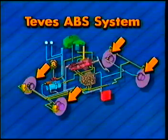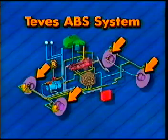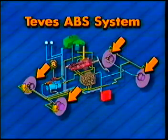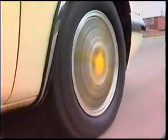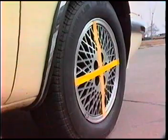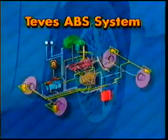Under normal driving conditions, with the road surface either dry or wet, the ABS system may not intervene for thousands of miles, although it is ready to operate when it is needed. In addition to increased vehicle stability and braking performance, the Teves ABS system enhances control of the vehicle during emergency stopping, provides more uniform tire wear, and reduces tire damage from wheel locking.